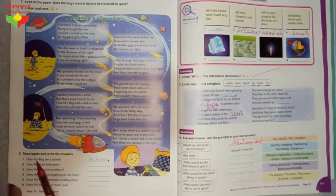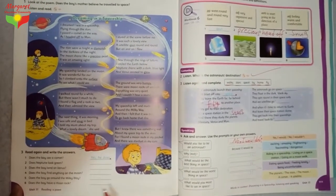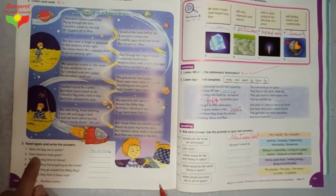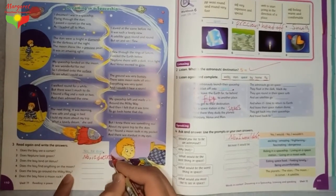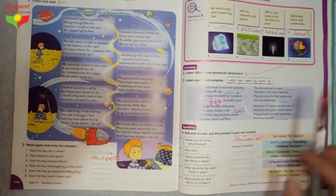Does the boy see a comet? Yes, he does. Okay. Does Neptune look green? Okay. Neptune shone with a dark blue light. So you could say, no, it doesn't. This is how you do the other ones. You go back to the text and you will find the answer.